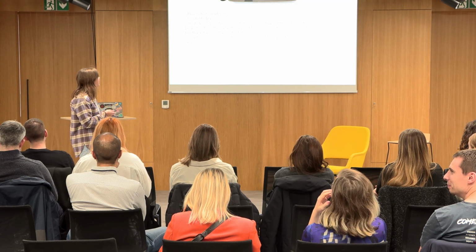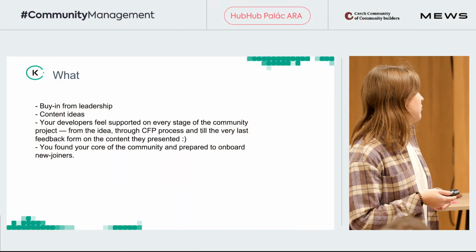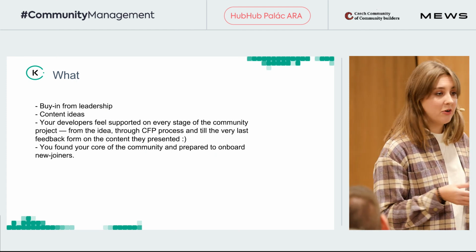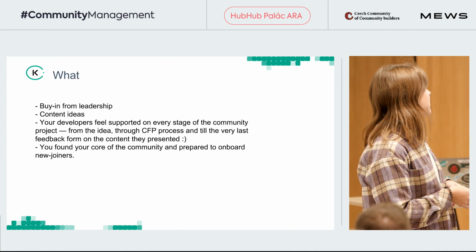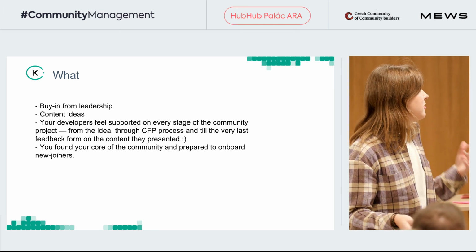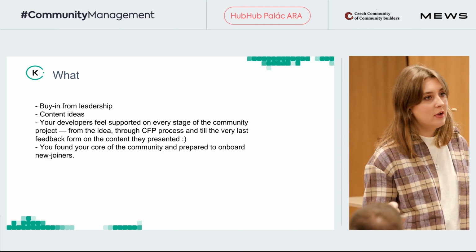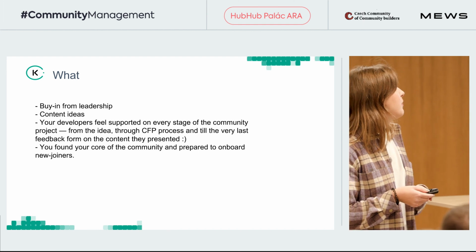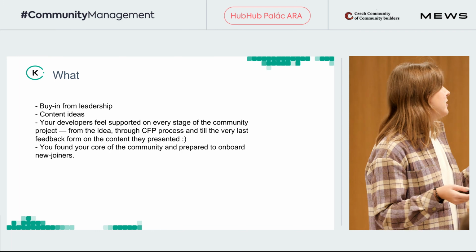Yeah. So what can you get from that? So yeah, you're getting the buy-in from leadership. I suggest you also to organize the check-ins with them quarterly at least, because things will be changing along the way. You got your content ideas validated by developers. Your developers feel supported on every stage of the community project, from the idea through CFP and till the very end when you're getting the feedback on their talk delivered. And you found your core of the community, and you're prepared to onboard new joiners.